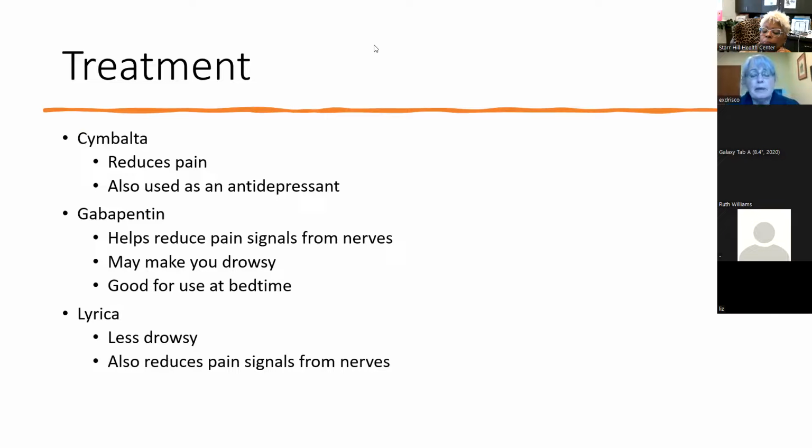So there's some medical treatments we can use. I'm not going to cover absolutely all of them, but I just wanted to make you aware that there are treatments for them. There's some medications like Cymbalta. Cymbalta is also used as an antidepressant. That's how it started its life, but it was found to help with all kinds of pain. So chronic back pain, even headaches, as well as neuropathy.